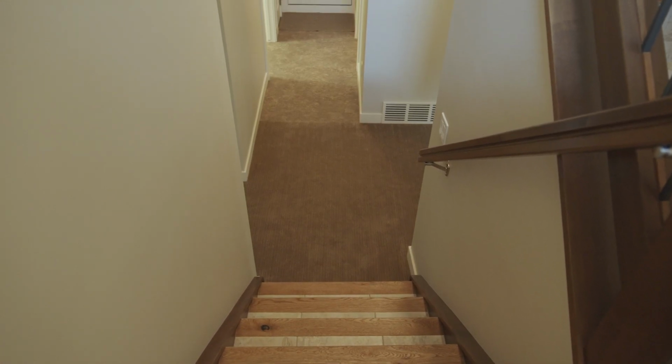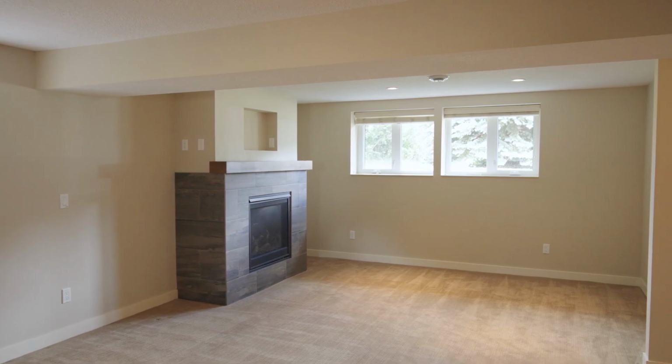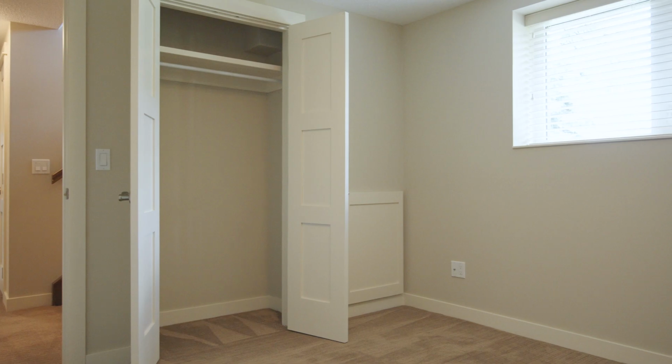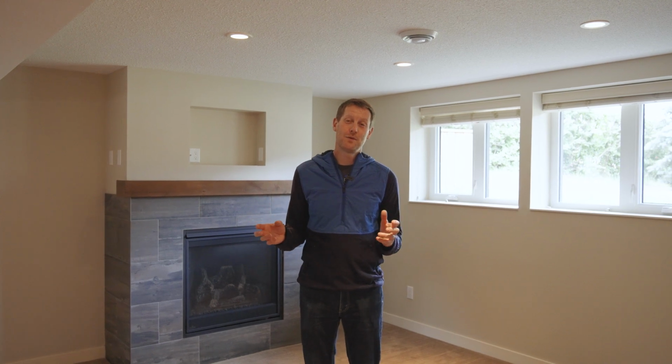Just six steps down from the main entryway, we have the lower level, and down here we have this beautiful family room with the gas fireplace with ceramic tile surround just behind me. We've got room for an office. We have a bedroom just off to my left, a three-piece washroom with a stand-up shower, the laundry room, and best of all, it's a walkout lower level to your beautiful backyard.